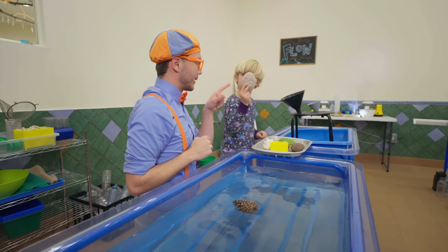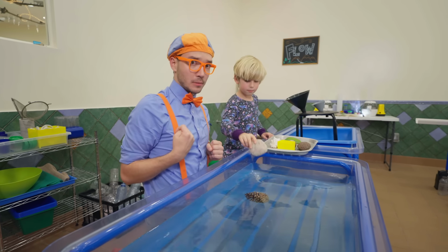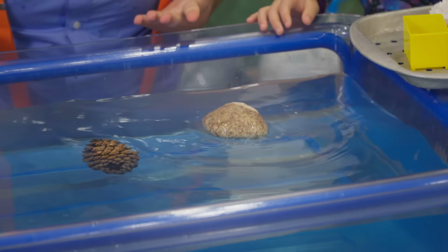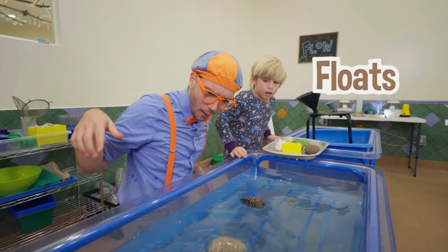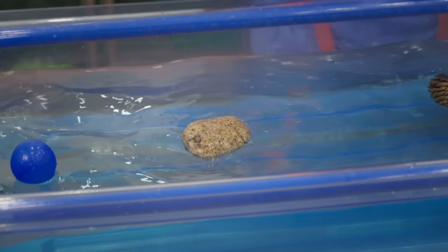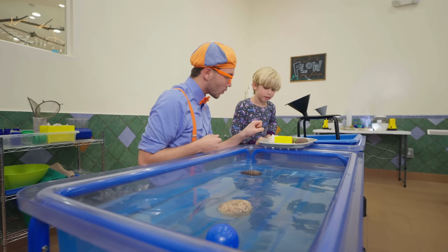Maybe we should try this. Looks like this is gonna sink. Pretty heavy looking. What? It floats! Do you see that? Yeah! Whoa! Floats. That is so interesting. Let's pick the next object.